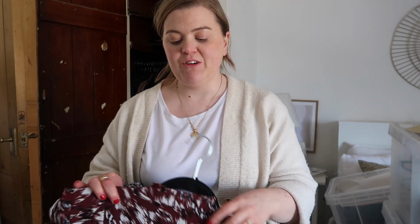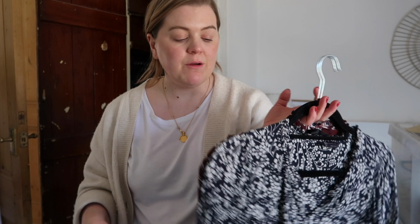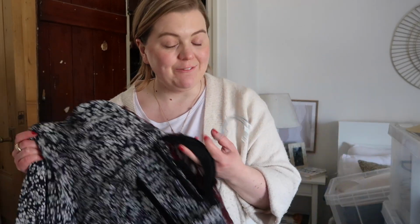This is why I'm seriously considering moving these more daytime dresses into my wardrobe, even though they would be dragging on the floor. I have a growing collection of maxi dresses. I don't really wear a lot of dresses, but I love a maxi.